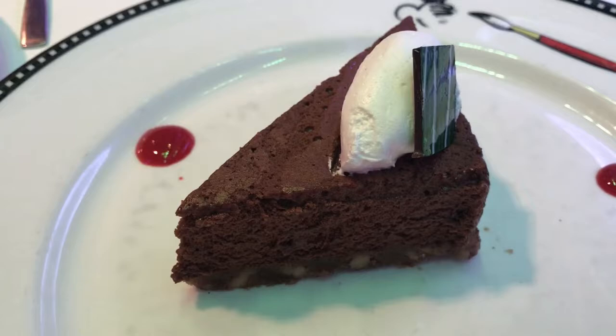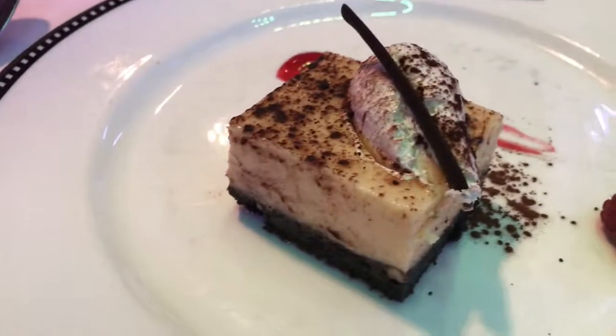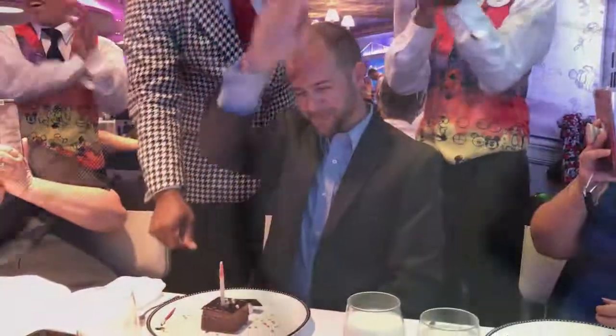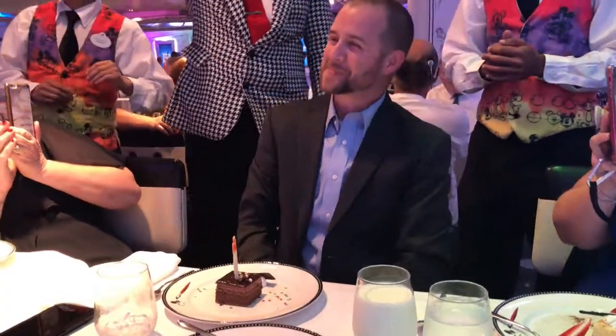Both look delicious, so I couldn't choose. So I got both. And Brian got his traditional Mickey bar. Woohoo! On three. 1, 2, and 3.